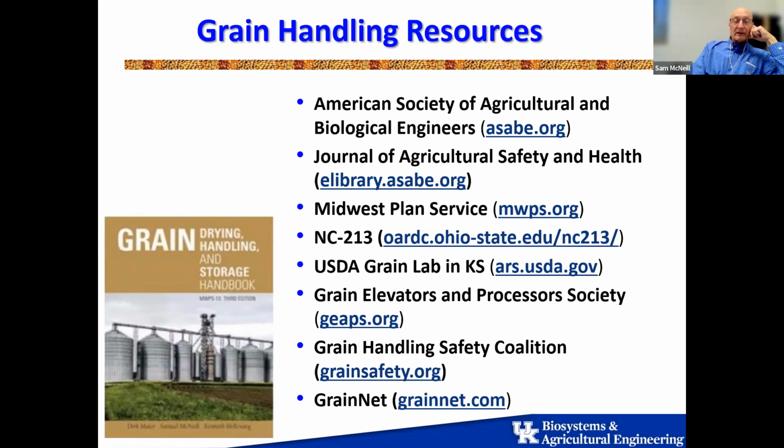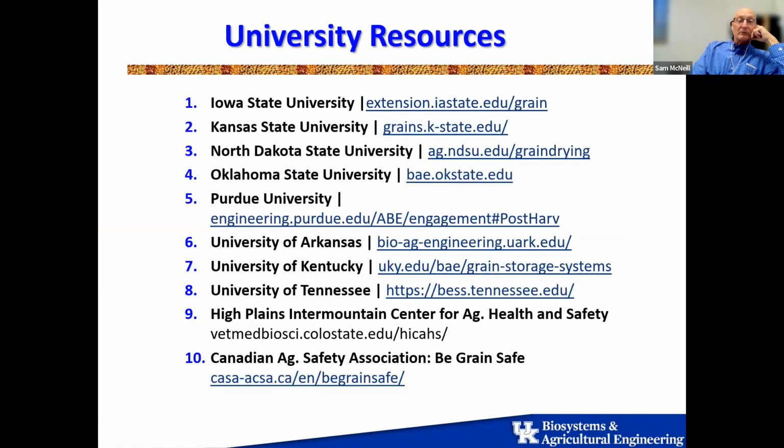In many cases, the bottom line is if you can keep the grain in good condition, a lot of times you won't have flow problems and won't have a need to go in and put yourself at risk in the first place. So that's the number one goal, really.